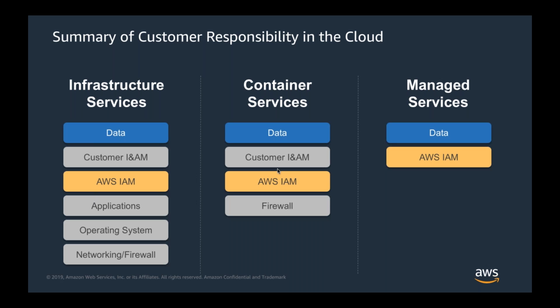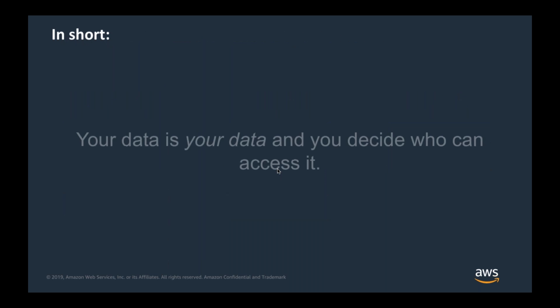As we move into a higher level of service and the managed services, you don't have to worry about any of this because you will be consistently applying permissions and access to information by using AWS IAM. Because in short, what's really important is that your data is your data and you decide who can access it and how. That's why we provide fine-grained permissions so you can achieve this.